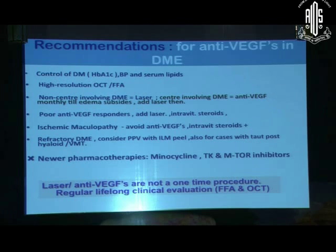And minocycline is an antibiotic, also anti-inflammatory. It decreases the microglial activation, which I just told you about, along with tyrosine kinase and mTOR inhibitors. And all these procedures, laser, anti-VEGF, OCT and all, are not one-time procedures. They require repeated serial follow-up.